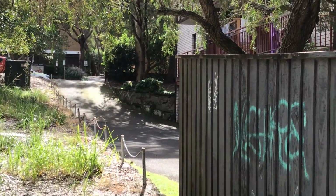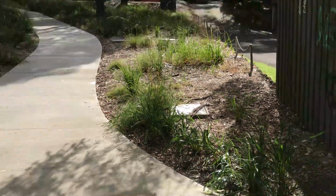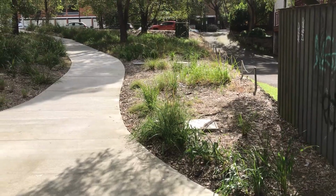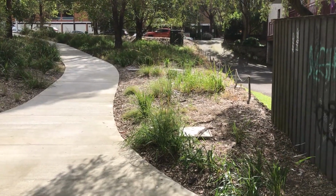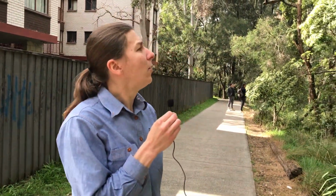So this looks to be pretty well maintained. Sometimes we have issues if the local community is concerned about different aspects of these sorts of projects, and we will hear about it. But this I think worked pretty well, and it's a bit of an improvement for the park.